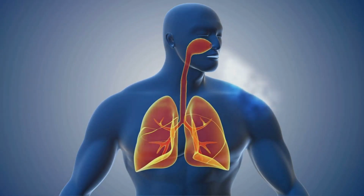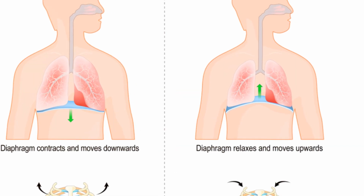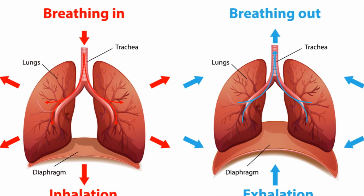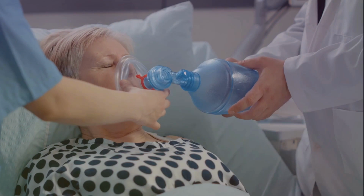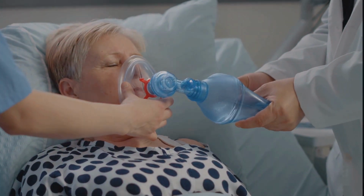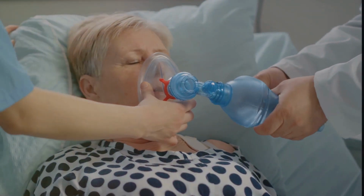In contrast, mechanical ventilation uses an external machine to generate positive pressure. This pressure pushes air directly into the lungs. Think of it like this: imagine a balloon. When you blow into a balloon, you're using positive pressure. The pressure from your breath pushes against the inside of the balloon, causing it to inflate. That's essentially what a ventilator does. It blows up the lungs with oxygen-rich air.